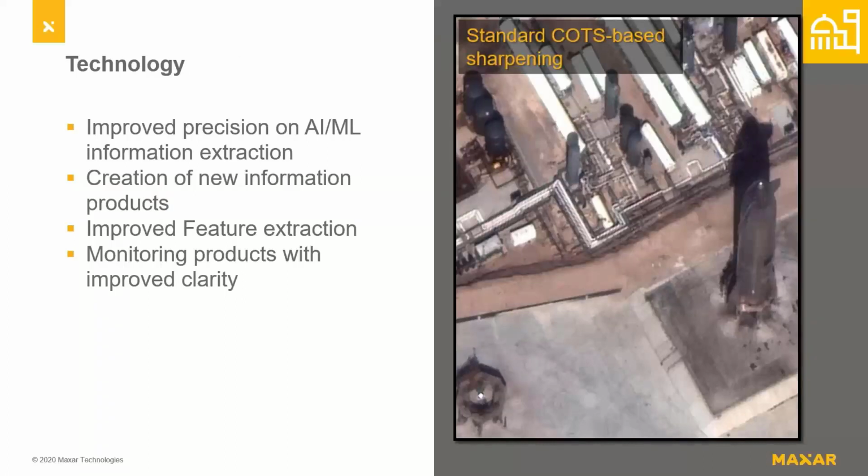Now, the technology industry, there is a whole host of individuals under this bucket. There are the data scientists that are using AI, ML algorithms to extract information. There's a whole host of new products and services that can come from 15 centimeter HD. The ability to collect and extract features and meaningful information, various monitoring products. There's an opportunity under this bucket. And what's interesting is the image that you're seeing on the screen right now was created by a professional imagery analyst. And this individual used standard techniques that are accepted globally to sharpen and enhance the image.